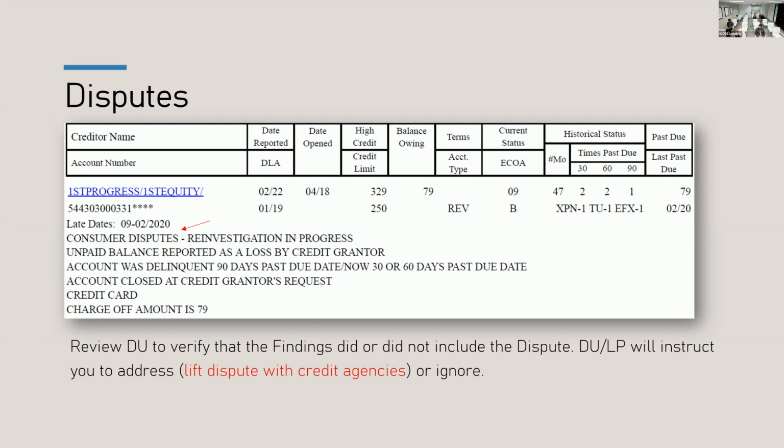With FHA, you must remove disputes. With conventional, you definitely want to check your DU and LP findings. In this particular instance, it was a big issue, even though it was only $79. It had to be removed. The dispute had to be removed from all credit agencies.